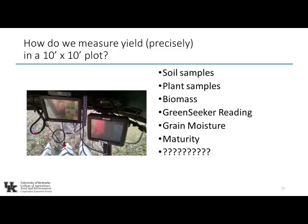So, how do we measure that yield? This is our combine. It's a 2-row combine. We've got a couple different monitors hanging up in there. We're equal opportunity. We've got Ag Leader and Trimble. You can't see out the window.